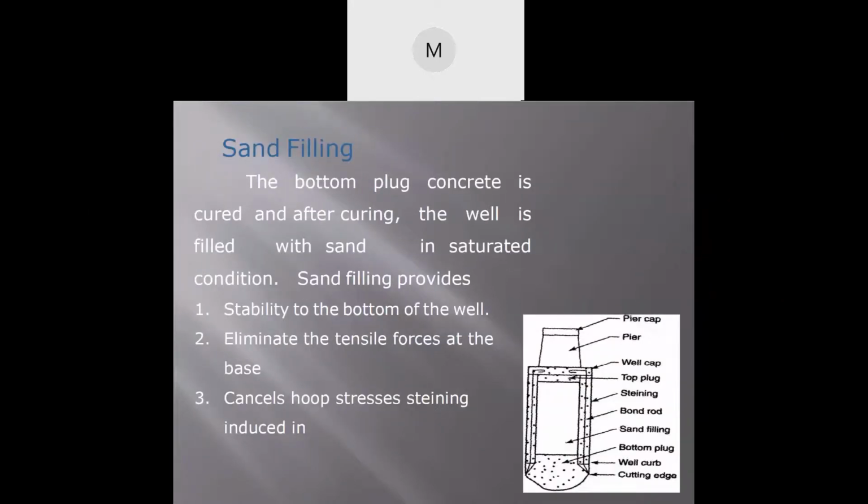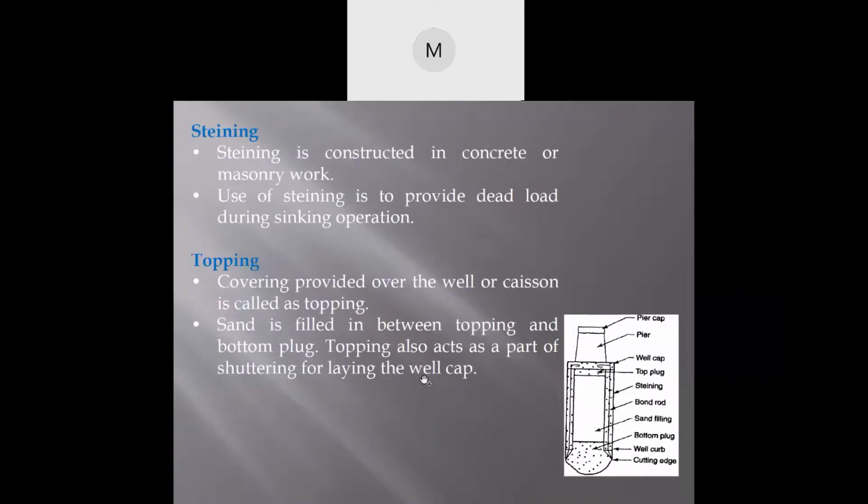After curing the bottom plug, the well is filled with sand in saturated condition. We provide sand filling after the bottom plug because below there is concrete, right? If there is concrete below, then you can just fill up above it with sand, so the whole well becomes stable, right? So this is what is done in sand filling.